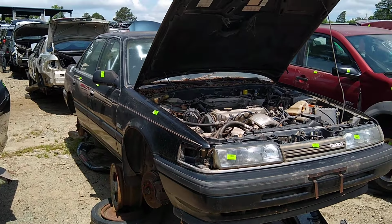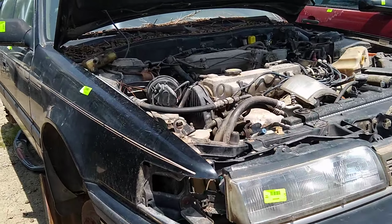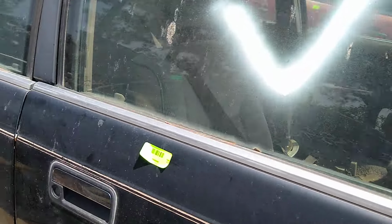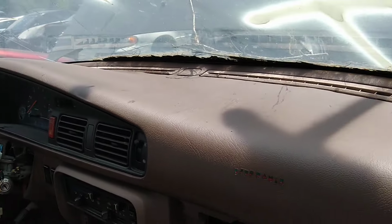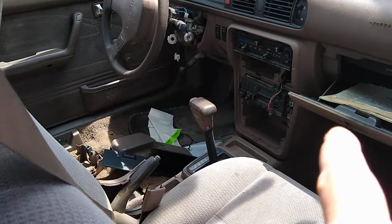I'll show you the inside here. It's actually in really good shape. Makes you wonder what died. Again, I would guess timing belt on this. It was probably an elderly person's car, got given to a child or something like that, and they just didn't maintain it. And even the dash doesn't have any cracks, so it was kept in the shade. Seats are in really good shape. A little hard to see here because of the closeness to the other cars. Original radio.